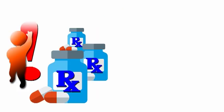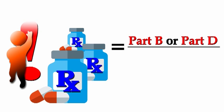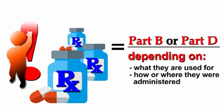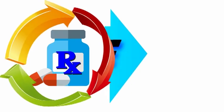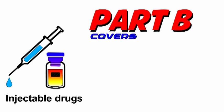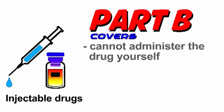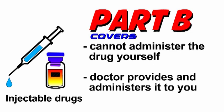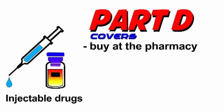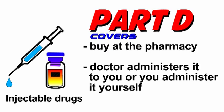There are several drugs that may be covered by Part B or Part D, depending on what they are used for and how or where they are administered. Some of these drugs include injectable drugs. Part B covers injectable drugs if you usually cannot administer the drug yourself and your doctor provides and administers it to you. Part D generally covers injectable drugs that you buy at the pharmacy, whether a doctor administers the drug to you or you administer it to yourself.